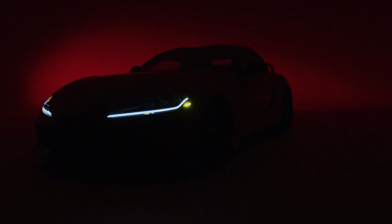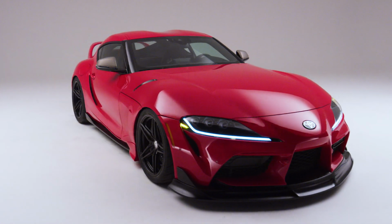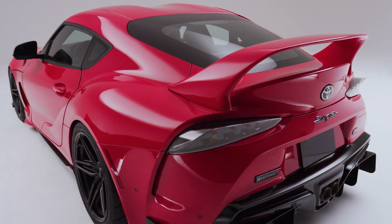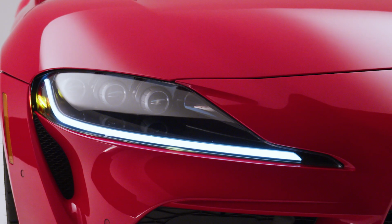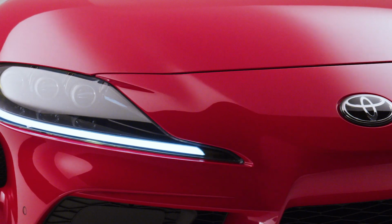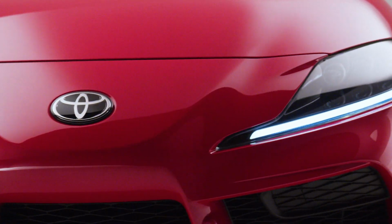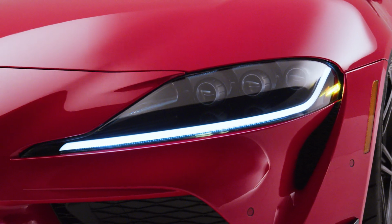Ed's vision, it's awesome. We're calling it the Heritage Edition. And we did that by redesigning a rear wing that really has the feel of the old A80. We also did headlights and taillights. Even though they'll be in the same exact location as the new Supra, they will have the lighting look of the old Supra. I can't wait till this is unveiled at SEMA.